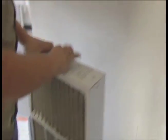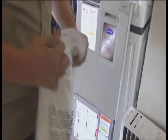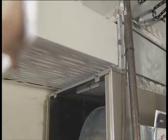And John, our tech, just pulled the air filter out of this guy, and it was dirty, wasn't it? It was. Filters generally last 3 to 6 months, sometimes not even that long. It really just depends on the conditions of the house. As with the alerts for tune-ups, the Carrier Infinity series will also let you know when your filter needs to be replaced. So you're not going to have to try to remember the last time that you did it. You're not going to be throwing away filters unnecessarily.